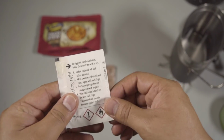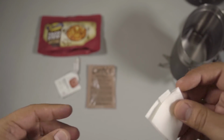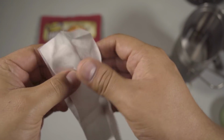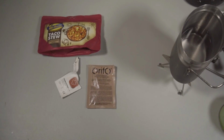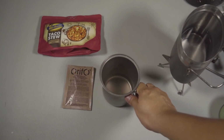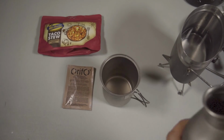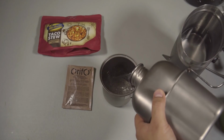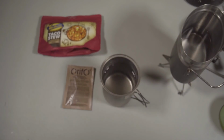Let's check out the disinfection swab. And it just smells like pure alcohol. Very nice. Whew. It's definitely pure alcohol. Yeah, perfect for wounds and everything else. Let's try the drink. So for this drink, we're gonna need about 17 ounces or 500 milliliters. So we're just gonna eyeball it. We'll just say that's 17 ounces.